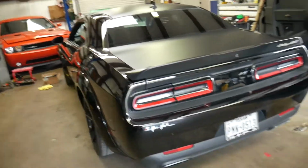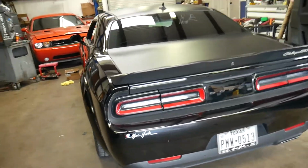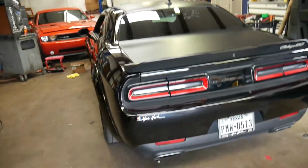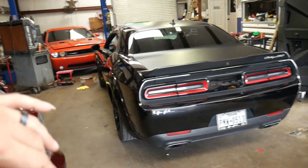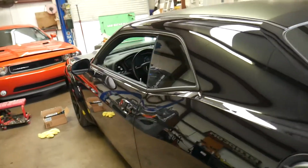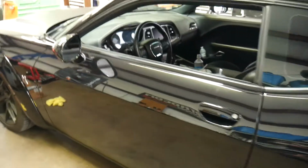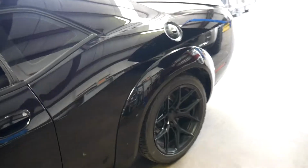Previously it was put on with double-sided 3M, and that's what the kit comes with. There were no problems with the kit, but there were some areas that just didn't fit as well, just due to the 3M not doing as great of a job. So we pulled it all off and redid the entire kit and glued it to the body of the car. So it fits much better now and looks great.